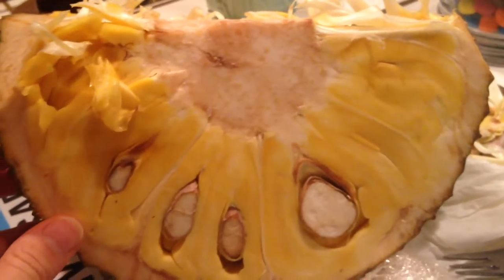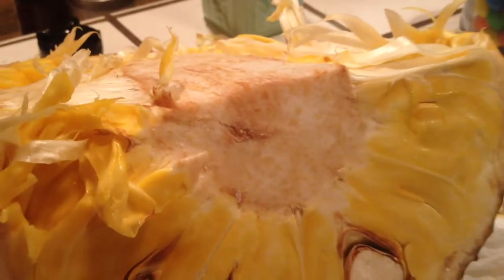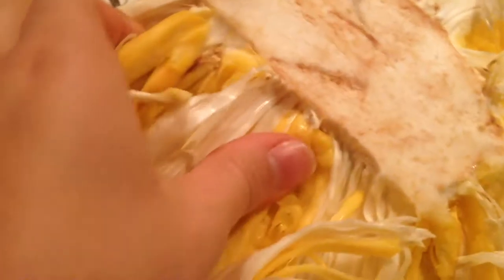In India, they don't like jackfruit as much as places like Bangladesh. But one jackfruit can feed a whole family. It's very filling. It's not as soft and sweet as I thought it would be. It's more, I guess, starchy. It's very filling. I'm trying to see. Yeah, you gotta kind of work for it.